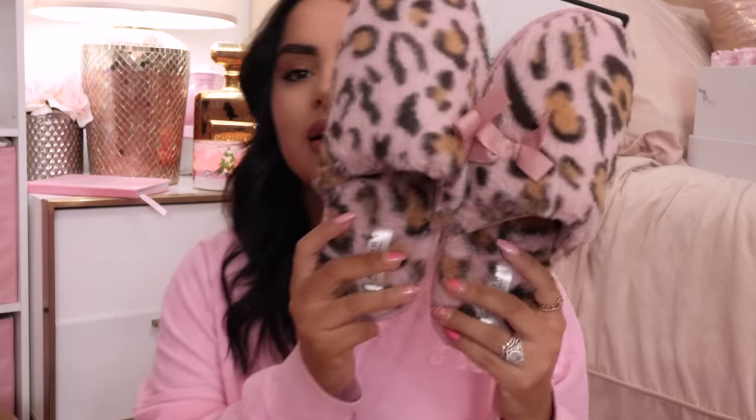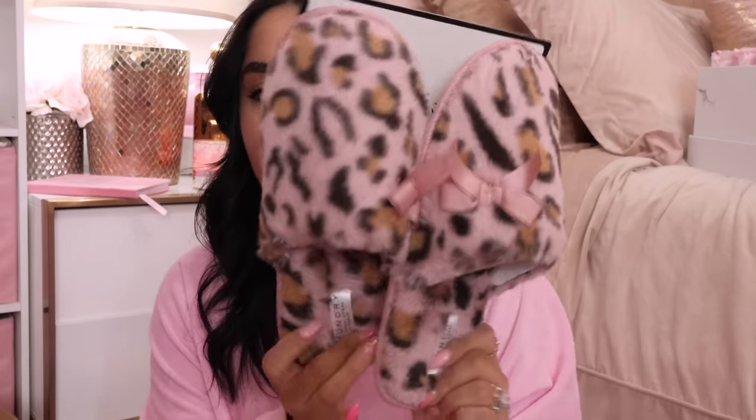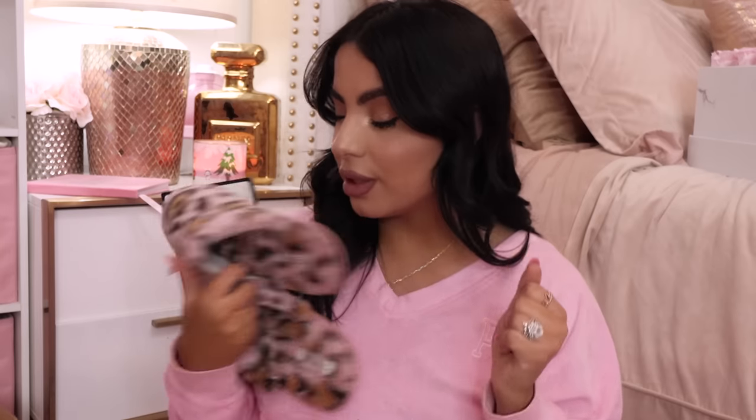Oh yeah, I forgot, she also sent these slippers. So, you know, she knows me, I love slippers. So yeah, look how cute these are. They're like a pink leopard print. Definitely very up my alley. And I actually decluttered a bunch of slippers when I was packing, so it's nice to have a pair to restock my little slipper basket.